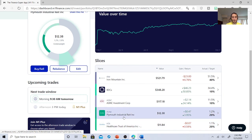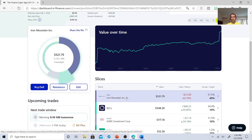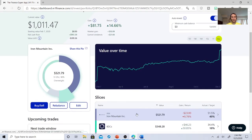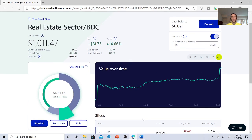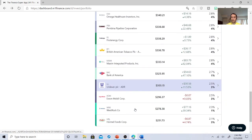I also made some changes: I did Plymouth Industrial REIT and Healthcare Trust of America. I'm going to go into detail in the future on why I invested in those. But Iron Mountain right now is going to help me with this. It's a high yield stock. It's a very strong stock, and it's increased its dividend over time, with a higher than 5% yield. So far, this section has earned me $31.66 since I created this real estate sector and business development companies in here. So I'm going to have Iron Mountain fuel these other stocks and get them going.